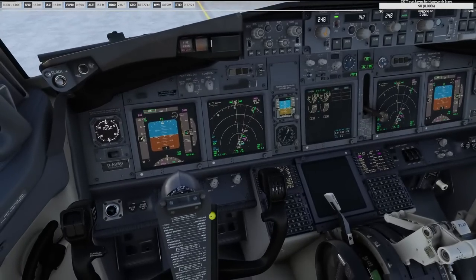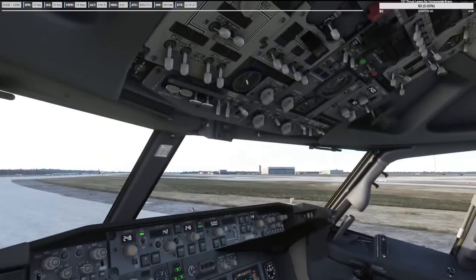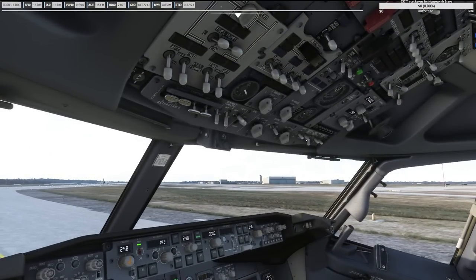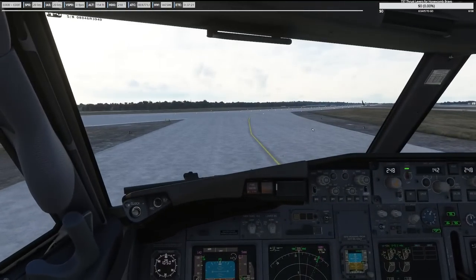Before takeoff checklist below the line. MCP set, transponder TA/RA, strobe lights. I knew there was something on this, but I wasn't sure what. Okay, strobe lights on, holding at landing lights.